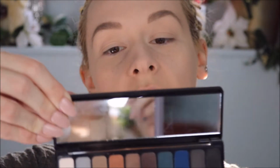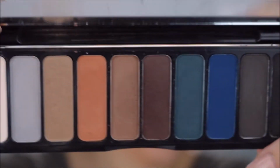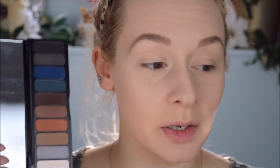For this look, we're going to be using the e.l.f. Mad for Matte Holy Smokes palette. That is what it looks like. These are $10. I guess the only downside is this isn't sold in stores. It's an online exclusive, but it's really affordable. It's $10 and it gets the job done. So that's all we're doing on our eyes today. Those are the only things we're using.